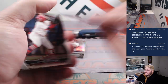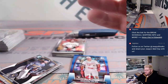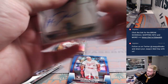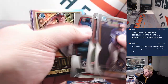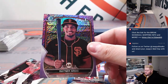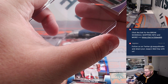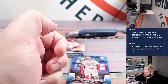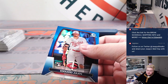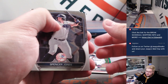Blue Edward Julian, 117 out of 150. Nice rookie for Minnesota. Another extra auto. Going to be Hayden Dunhurst. Non-first for the Kansas City Royals. One more for Sean. Ooh, nice hit here. Rainer Arias on the purple shimmer for the Giants. Kareem, 119 out of 250. Nice hit, man. Nice. Out of green of Tanner Bibby for the Guardians, 55 out of 99 for Henry.